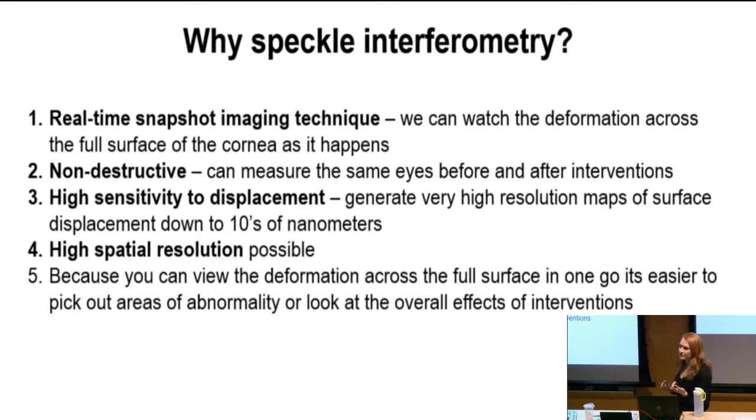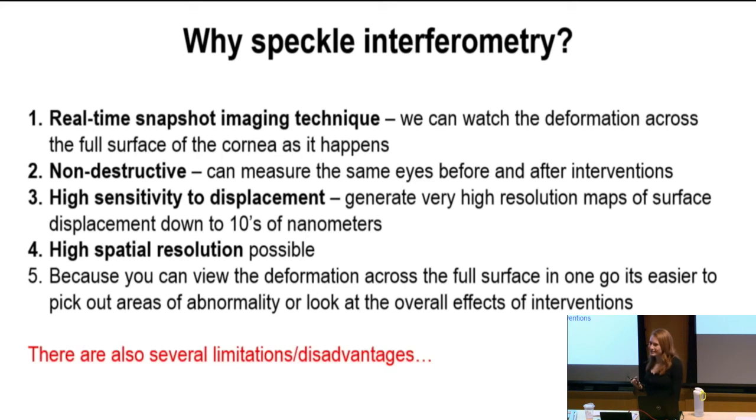It's got a really high sensitivity to displacements on the scale of nanometers, and really high spatial resolution. And viewing the displacement, and especially the gradient of displacement across the surface, is a really effective way to pick out areas of abnormality, because you are literally comparing it to neighboring points on a surface. You're not using reference values of, say, a Young's modulus or other values where across a population there might be a huge variance. It's allowing you to assess those corneas as individual corneas. There are also many disadvantages to interferometry, which I will discuss later.